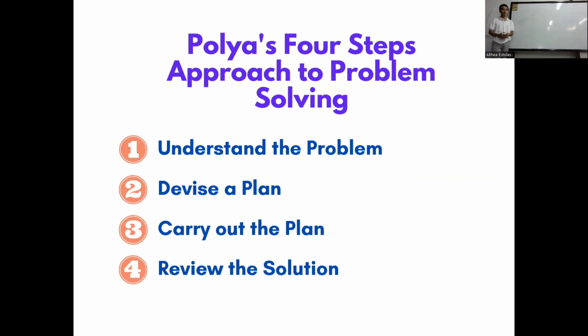Here are the four-step approach to problem solving according to George Polya. Number one is to understand the problem. Second, devise a plan. Third, carry out the plan. And lastly, review your solutions.